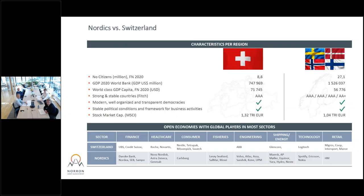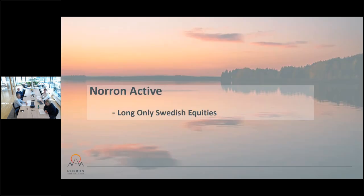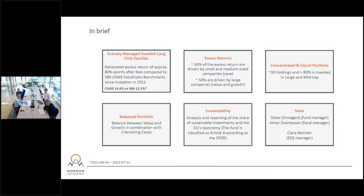We will start talking about the Norron Active Fund, which is an actively managed Swedish long-only equities fund. We have had, as Stefan mentioned, good alpha generation over all the years. It was started in 2011, so a little bit more than 10 years running this fund.